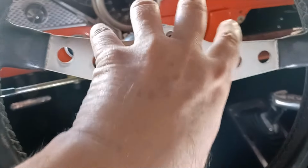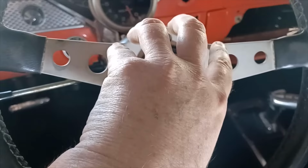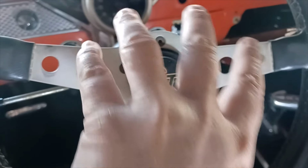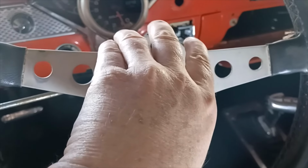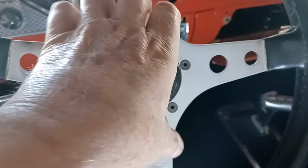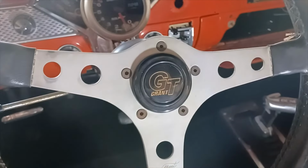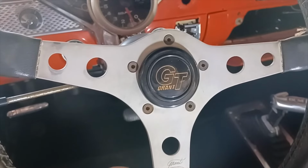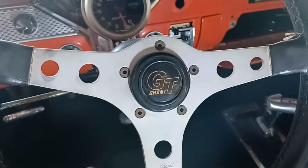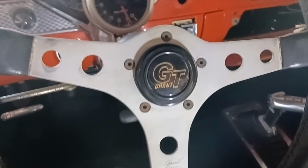And on the early ones, that center horn cap assembly had pressure clips that basically you would snap onto the steering wheel and it would stay on with those clips, and they were under tension so that you could pull the centerpiece off and have it attached that way. Now, I don't know if those clips started wearing out and people were losing them during steering, and they just decided to, in the later production, change it.